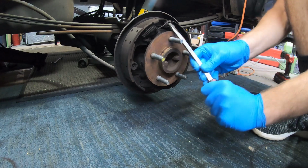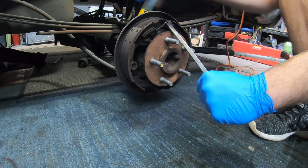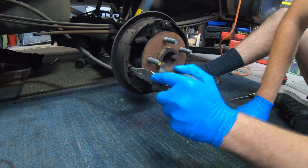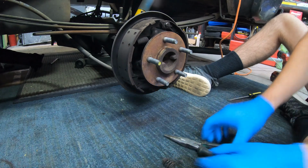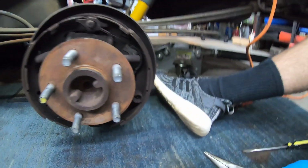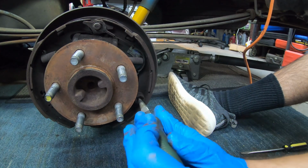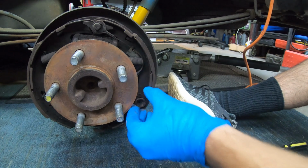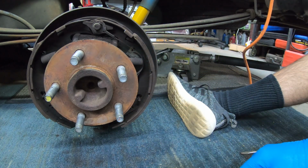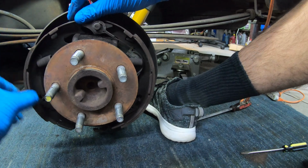Oh, come on. Okay. There's one. Let's see if we can massage the second one. It is so much easier to do this when you have the tools that you're supposed to have, that I definitely do not have right now.